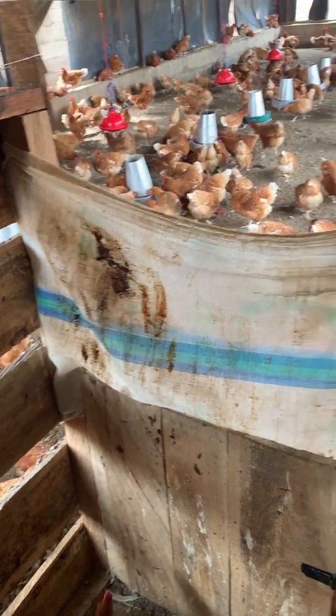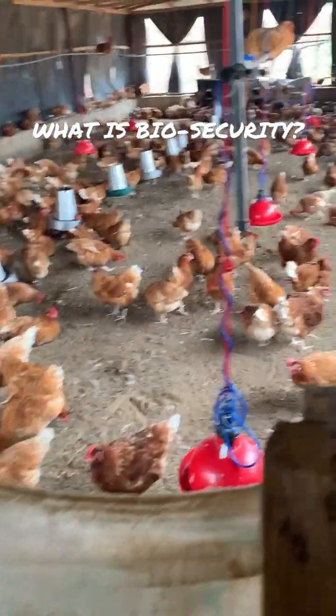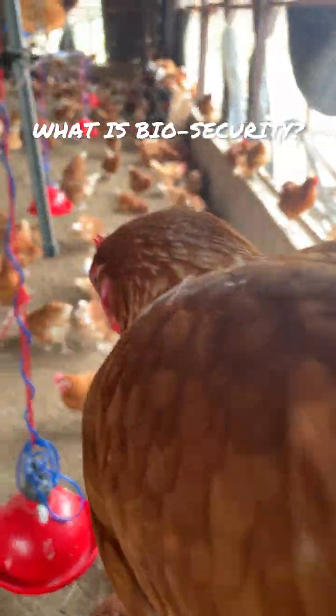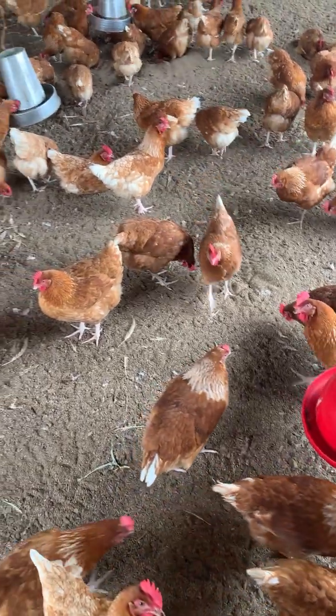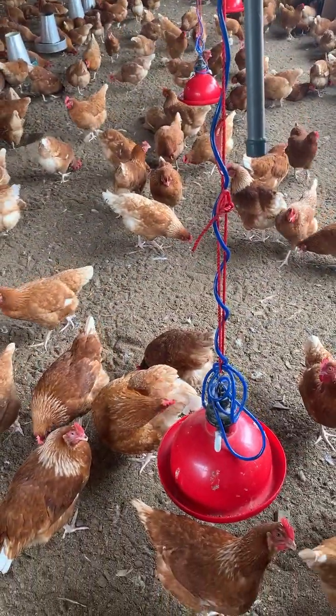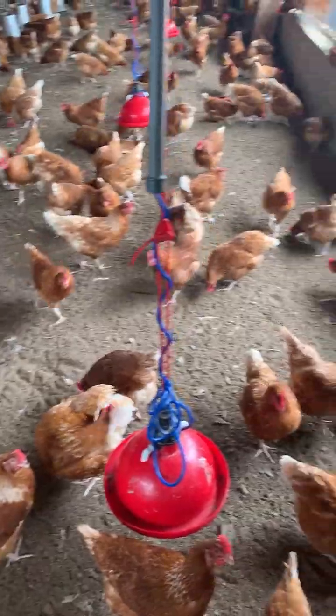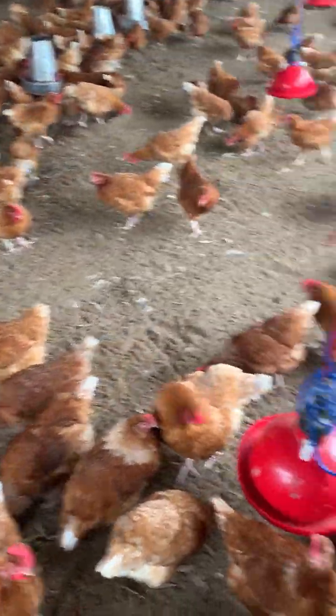Implementing strict biosecurity measures is essential so we can protect our flock from disease, ensure food safety, and maximize our profit, so we can have a wonderful profit. So what is biosecurity? Biosecurity is the practice and measures taken to prevent the introduction and the spread of infectious disease within our poultry farm. It includes protocols for cleanliness, controlling animal and human access, and monitoring our flock health.